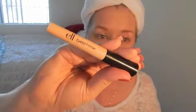Okay, so now I'm gonna put some eye primer on my eyes, I'm sorry guys. This is driving me crazy. This is e.l.f. eyelid primer. I love this stuff. It feels just like the Urban Decay eyelid primer. Everything's prepped and ready to go.